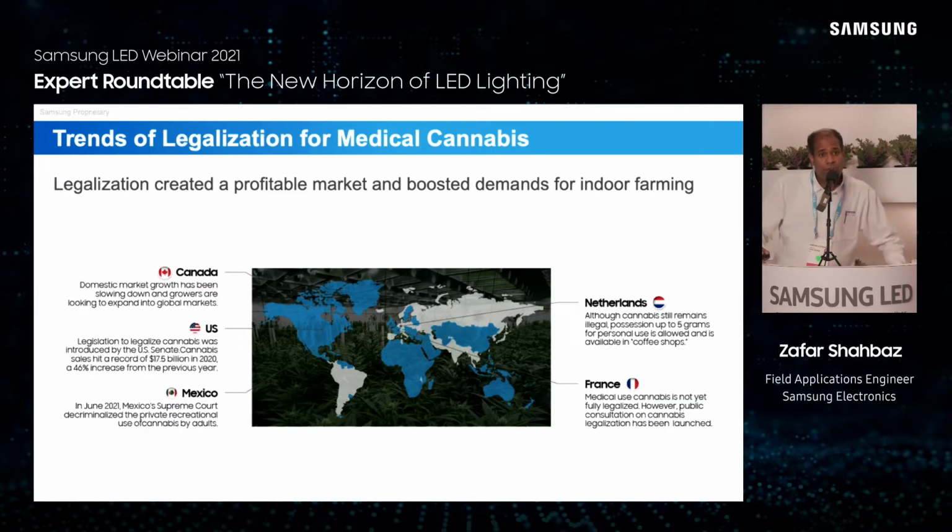There is also the trend of legalization of medical and recreational cannabis that is driving the horticulture industry. The list of countries that are legalizing medical and recreational cannabis is increasing day by day. Some of those countries are listed on this slide.